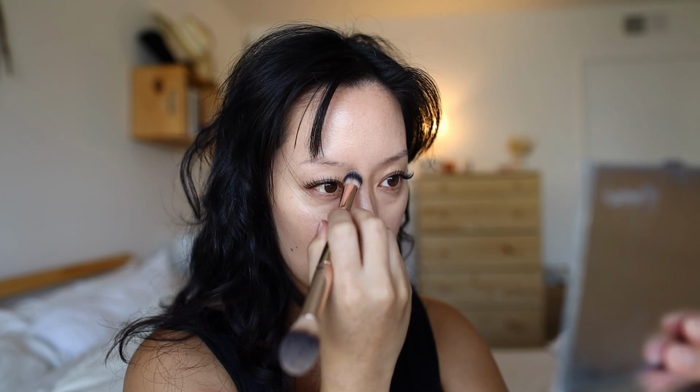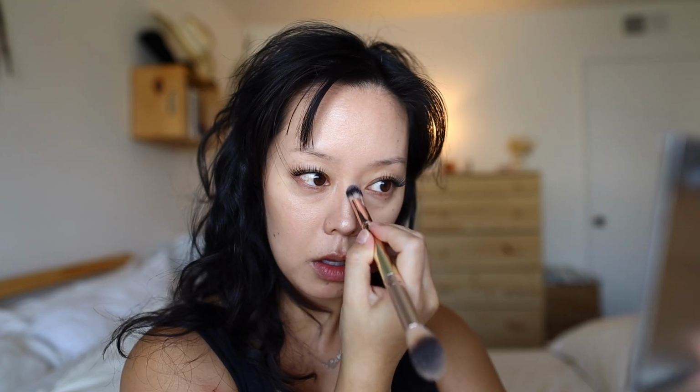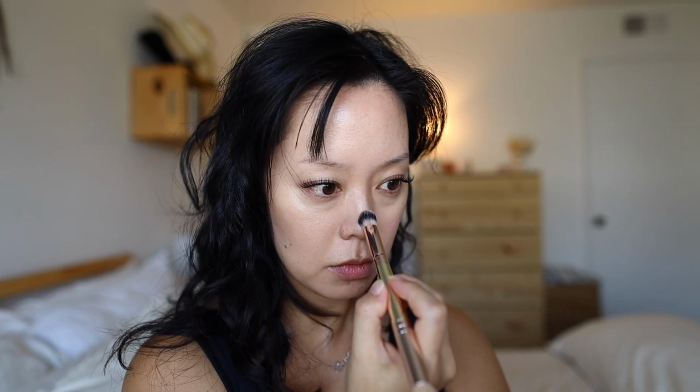So now I'm gonna try my nose. And then going in with my Perfector, just bouncing it all. Really happy with this so far. I put a little powder on my nose before I go any further. I feel like maybe I should go in with the blush. Everyone else does blush first. So I'm going in with my blush.